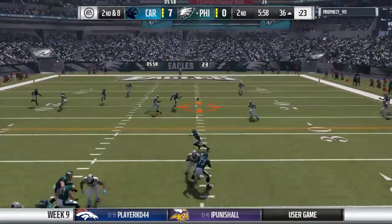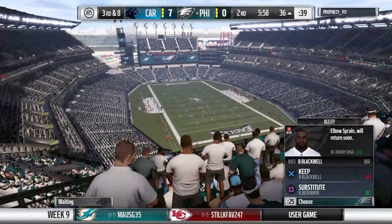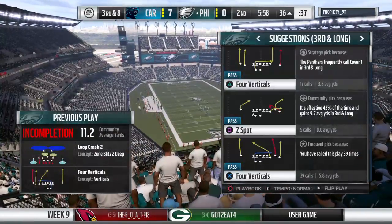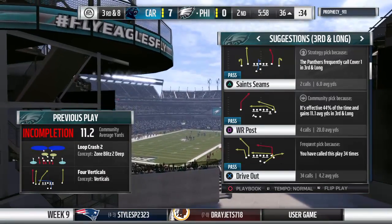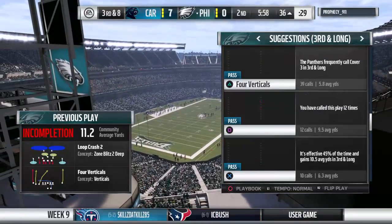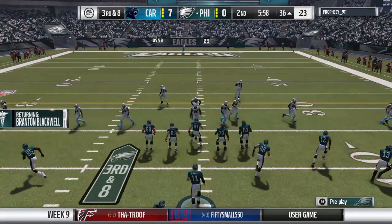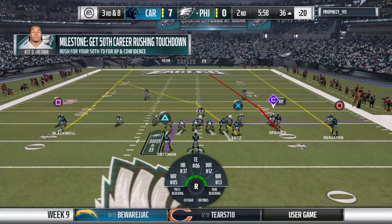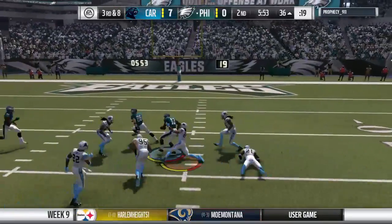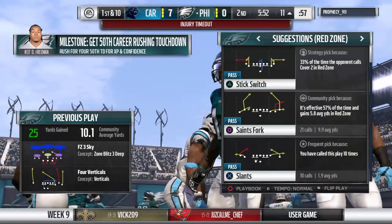Now Wentz throwing on second down. Throwing middle, but it's incomplete. Seventh play of the drive forthcoming on 3rd and 8. Now Wentz on 3rd down. Got a man over the middle, and it's complete. And he gets this one all the way down inside the 15, just shy of the 10.